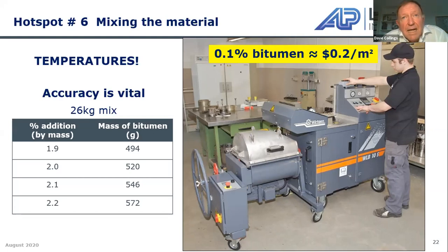if you take an average road, let's say we're going to treat a 200 millimeter layer of existing material with bitumen, a 0.1% change in the bitumen amount is going to cost you about 20 cents per square meter. Now, if your road is 10 meters wide, that's $2 per linear meter. That's $200 per 100 meter. That's $2,000 per kilometer. And if your road that you're rehabilitating is 100 kilometers long, that's $200,000. The difference that 0.1% bitumen addition makes. Now, you can buy a lot of beer with $200,000. So this is serious stuff.